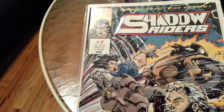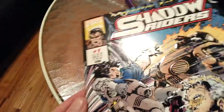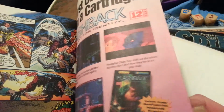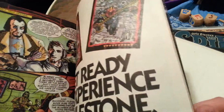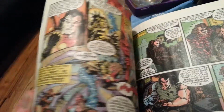Shadow Riders. These are various comics. These are collectibles that I had purchased when I was in the City Hall area at the very nice place, the Chameleon Comic Shop.